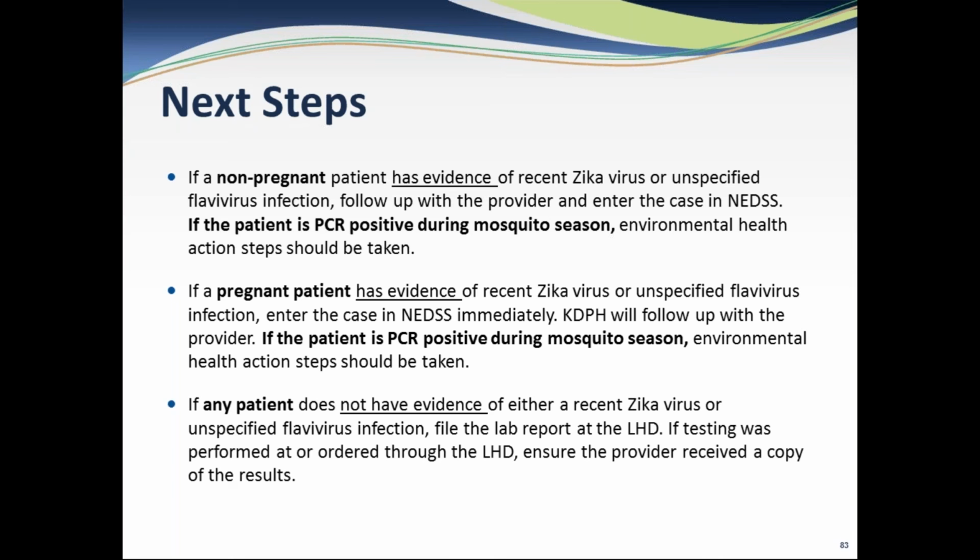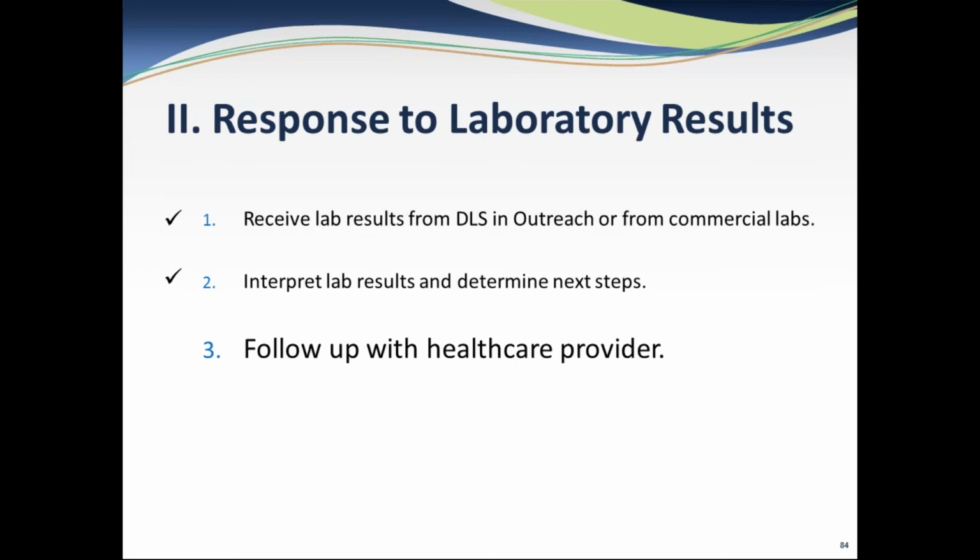So if you're not able to enter it in NEDS immediately, please give me a call so that we can be aware of this and start follow-up as soon as possible. Again, if the patient is PCR positive, environmental health actions will have to be taken. And then if a patient does not have evidence of either recent Zika or unspecified flavivirus, file the lab report at the LHD. If the testing was performed at or ordered through the local health department, make sure that the provider gets a copy of the results.